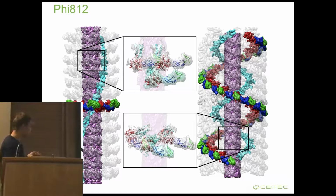The inner domain, which is shown in cyan, basically interacts with the tail tube and forms these discs attached to the individual stacks of the tail tube proteins, whereas the outer domains, shown in green, blue, and red, form in the native state interactions within the ring, thus supporting the stability of the ring and also allowing flexibility of the whole tail. The situation changes upon the contraction.